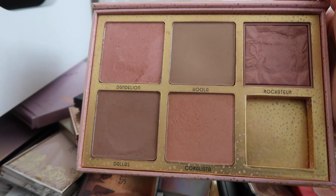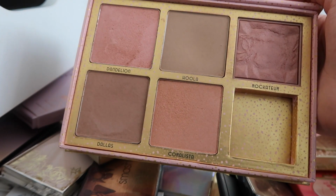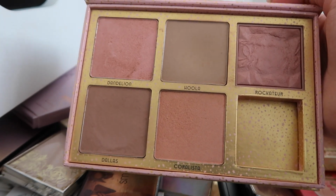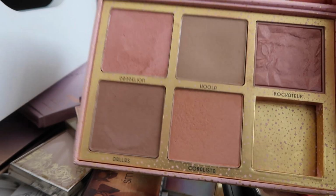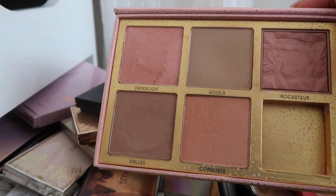I've always found, because I've had a couple different blush palettes from Benefit, that the blush palettes are a very consistent quality to their single blushes. Like I don't see that the formula is any different. So I do really recommend those, and I just love all the shades. Rockateur and Dallas are like my all-time favorite blushes.